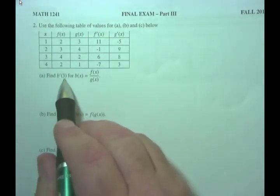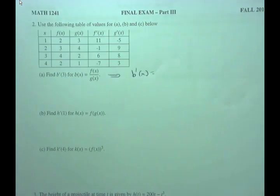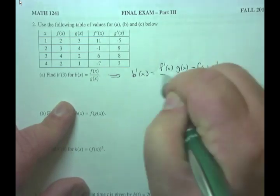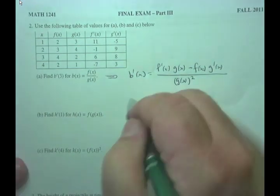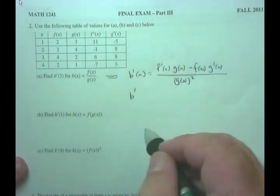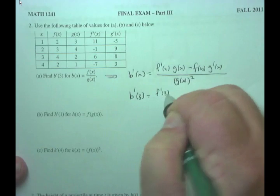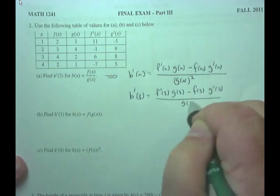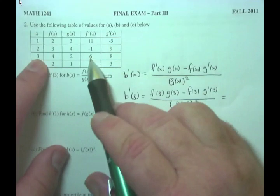Find b prime of 3, given b of x is equal to f of x divided by g of x. Well, here's the deal. If I'm going to find b prime of x, what rule do I have to use to take the derivative of f of x divided by g of x? Quotient rule. Derivative of the top times the bottom minus the top times derivative of the bottom, all over the bottom squared. Right? Plug it in. Again, this is showing my work. This is what we wanted to see. Now, b prime of 3. X is equal to 3 here. Plugging it in, that's f prime of 3 times g of 3 minus f of 3 times g prime of 3 over g of 3 squared. What is f prime of 3? Well, x is 3 right here. F prime is 6.